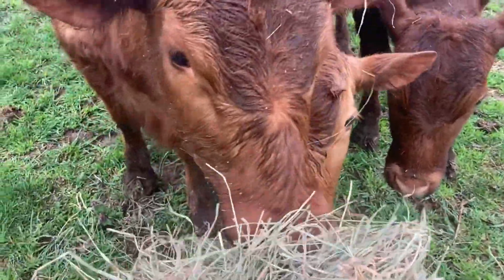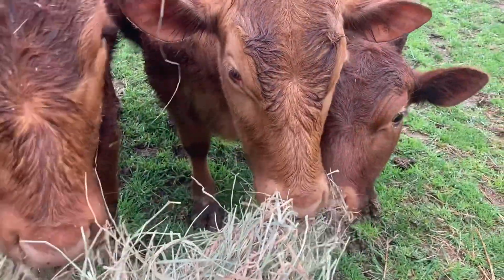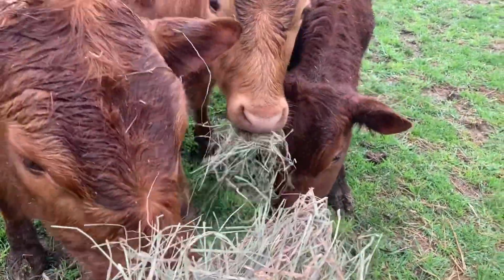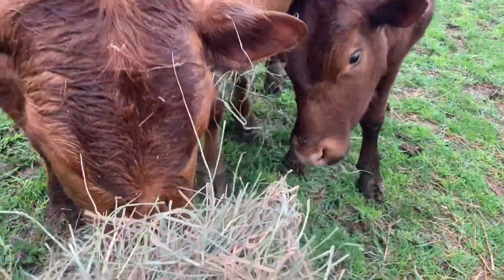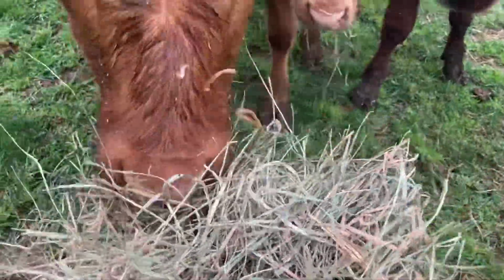So it looks like the heifer's pretty confident eating. And then those are the two steers, and they're eating slowly. They're kind of eating it and then stepping back. There's Garth. He's not afraid of me. He likes me. Now she's headbutting me.